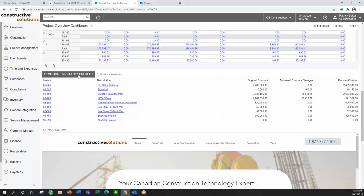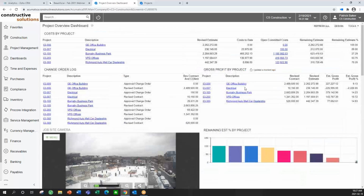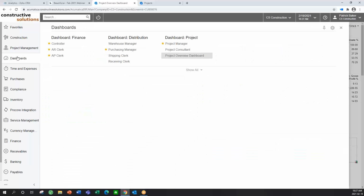There's a contract status report by project. When we set up a job, we set up the contract. We define the billing relationship with the customer and the type of contract, and then we do all of our invoicing out of Acumatica, and we manage all the holdback associated with that. So this is one particular dashboard. There are different dashboards that ship with the software.